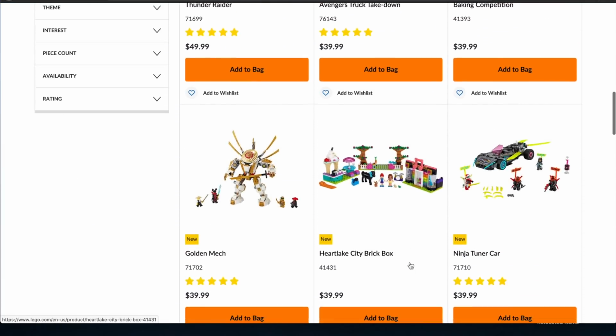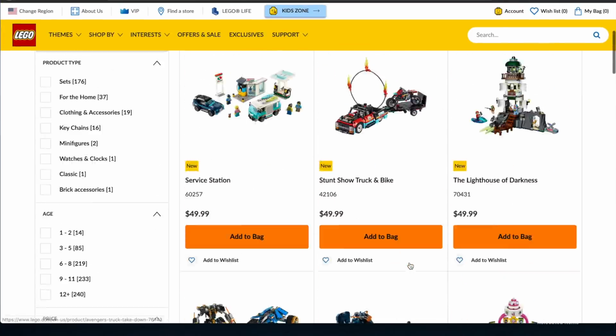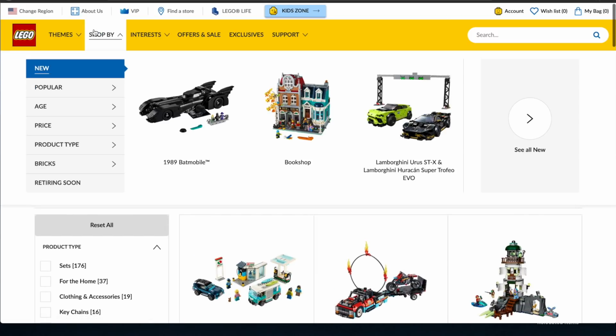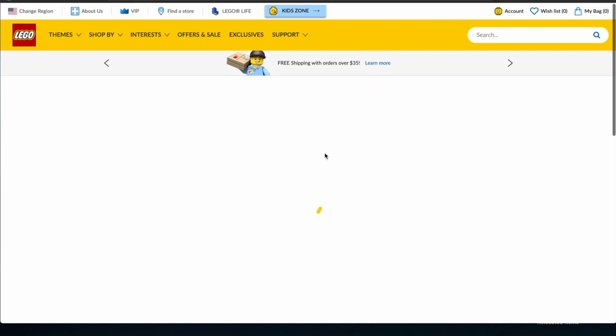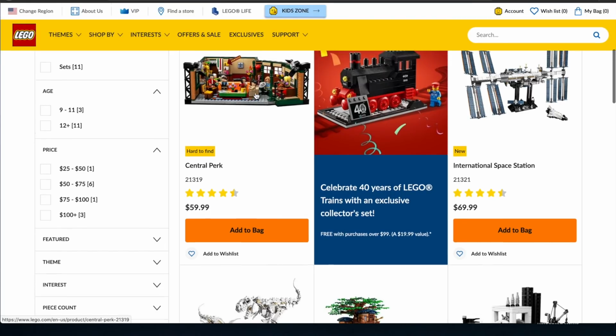Yeah, so we're just getting into the regular stuff here. Nothing crazy. When I shop at Lego and I'm trying to get deals, I usually go for exclusives. What I said we were going to look at there, Ideas. Yeah, I try to get exclusive stuff, which is a lot of what we were looking at there. Central Perk is always an option. I do want to get that for the minifigs.